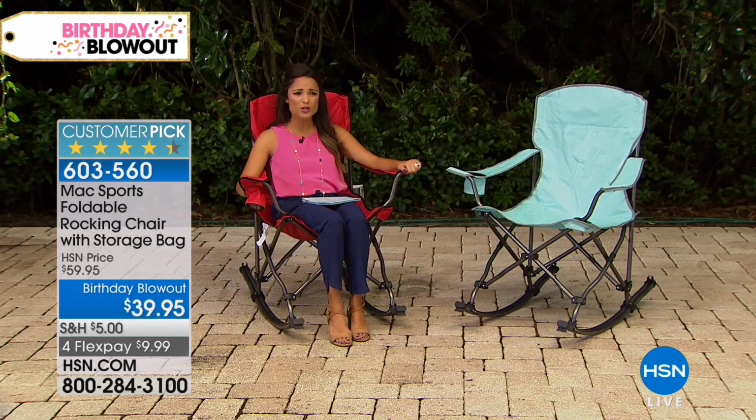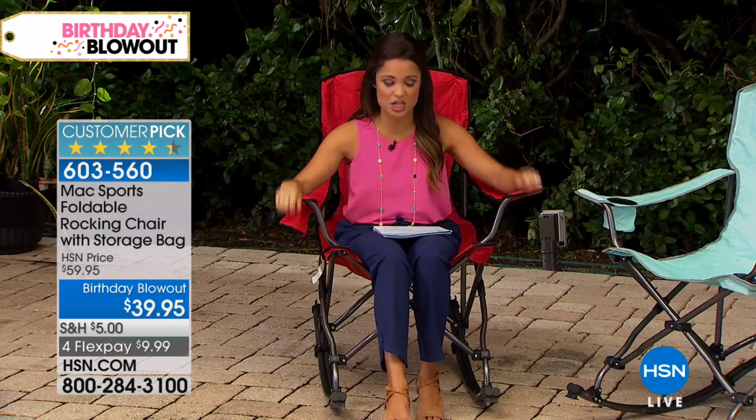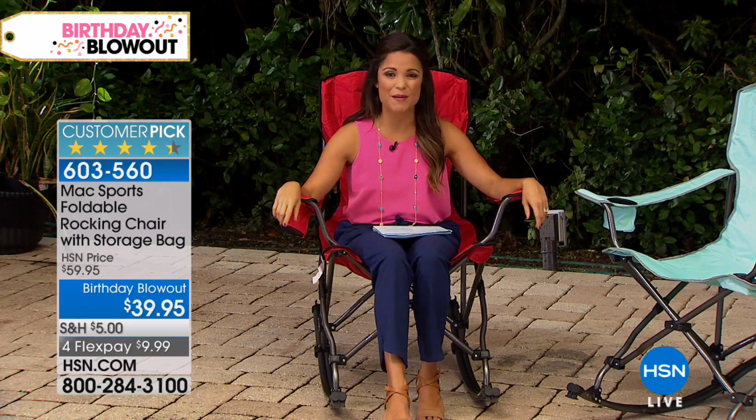It's got cup holders. You are gonna be the talk of the town if you take this out to the beach, when you go camping, to those sports games, anywhere you would typically see one of those flimsy old fold-out chairs. Use this instead. It's from Max Sports.